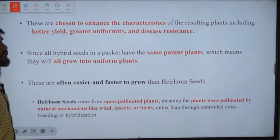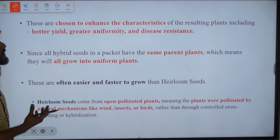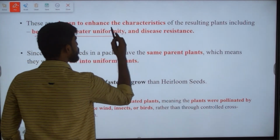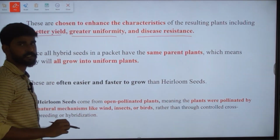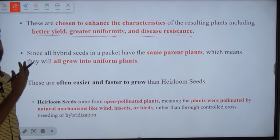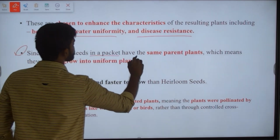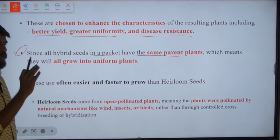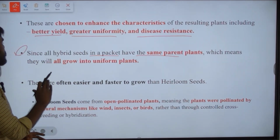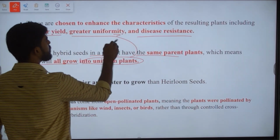So the hybrid variety of seeds are chosen to enhance certain characteristics in the resulting plants, which includes better yield. They are focusing on better yield, greater uniformity, and also disease resistance. Okay, so disease resistance, greater uniformity and better yield are the characteristics which we look for in hybrid variety of seeds. And since all the hybrid seeds in a packet have the same parent plants, which means they will all grow into a uniform plant. Here we saw greater uniformity.